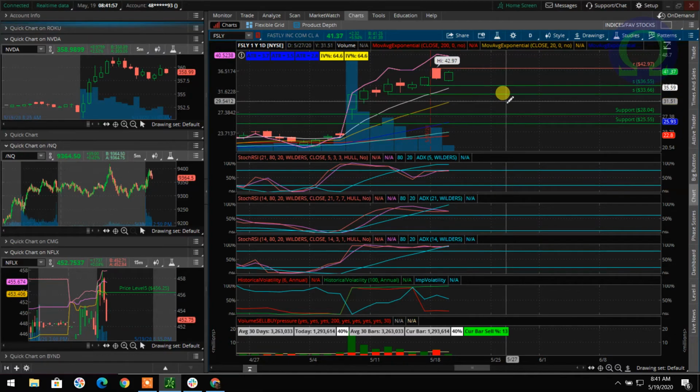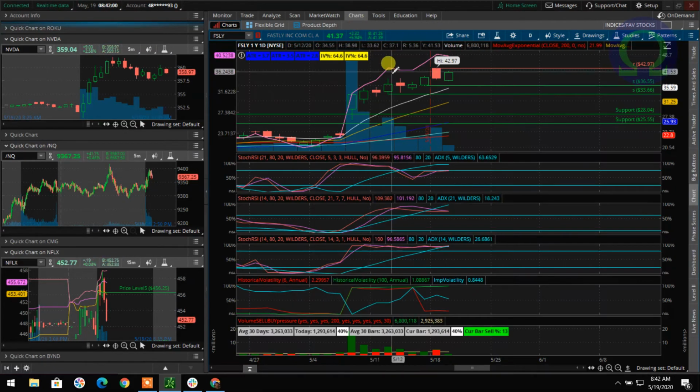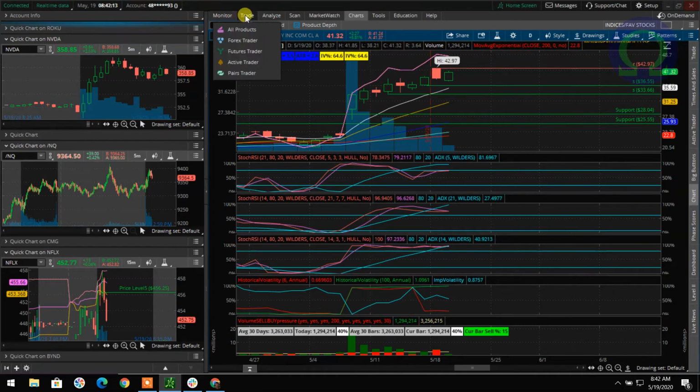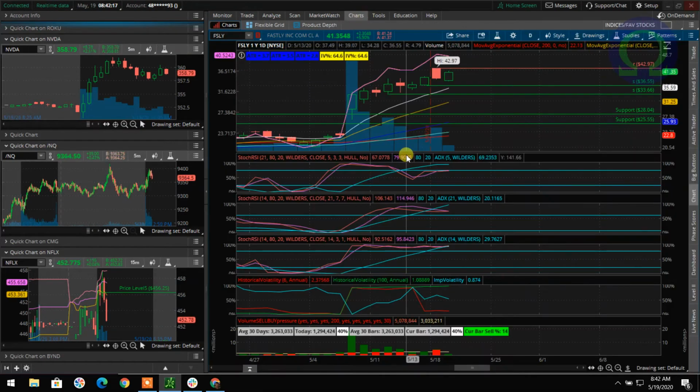We want to see it break 36.55, however, to get our $3 expected move. That might actually just close around 36.55, but if we get that momentum behind us, 36.55 could bring us down to 33.66. But a $2 expected move on a $100 option will definitely give you 100%.